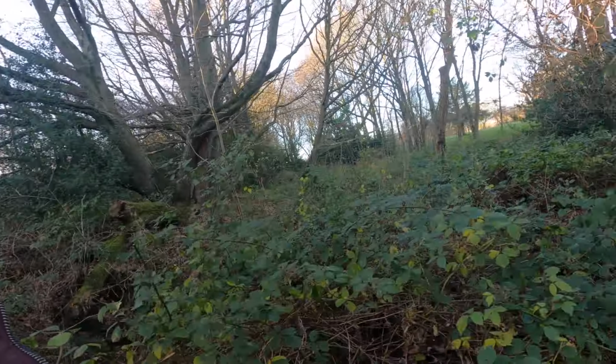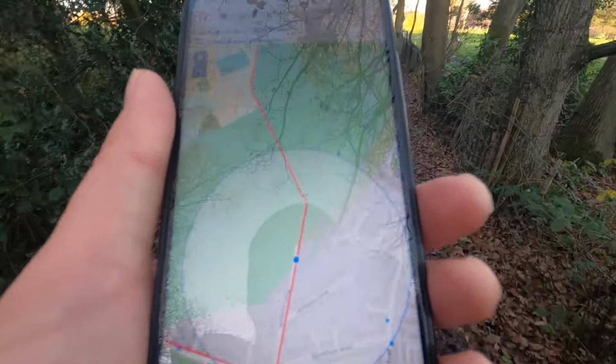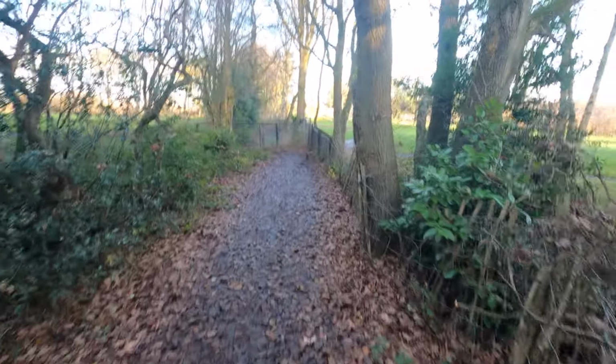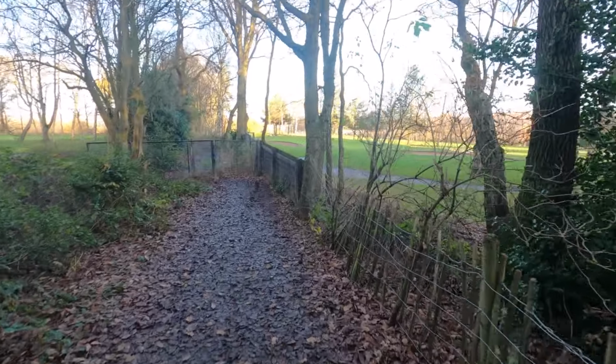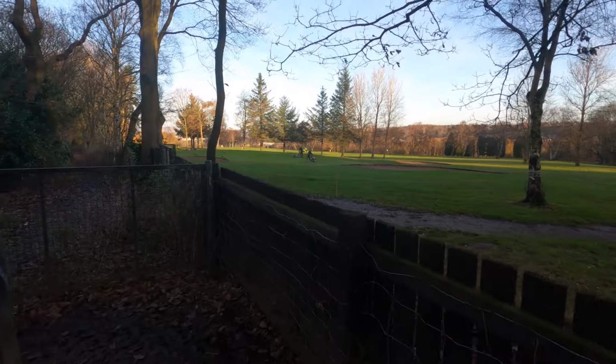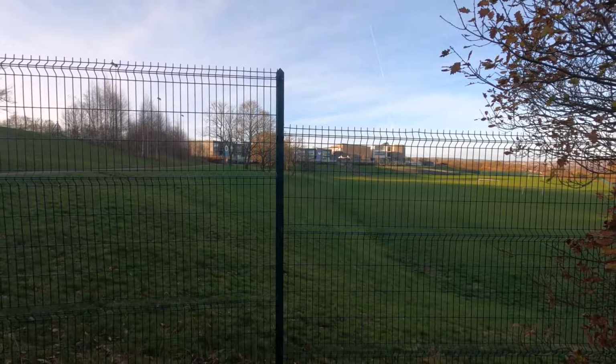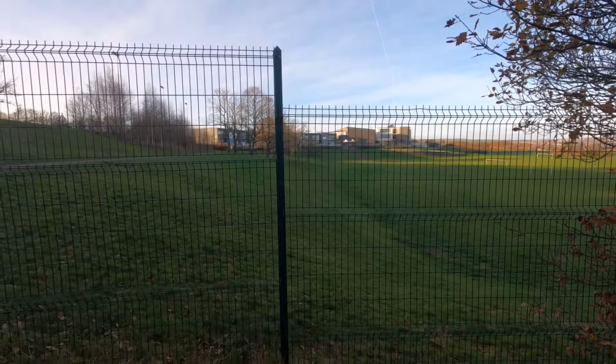So as I said, so far it's been signposted all the way, so that's good. And also the map, I wasn't aware of this, but the map that I'm using obviously has the directions which I need to go in, but it's also GPS, so I can see there that I'm on the right track, so that's good. This is Lees Hall Golf Club to my right. So I'm presuming that that's Newfield Secondary School and Talbot School.